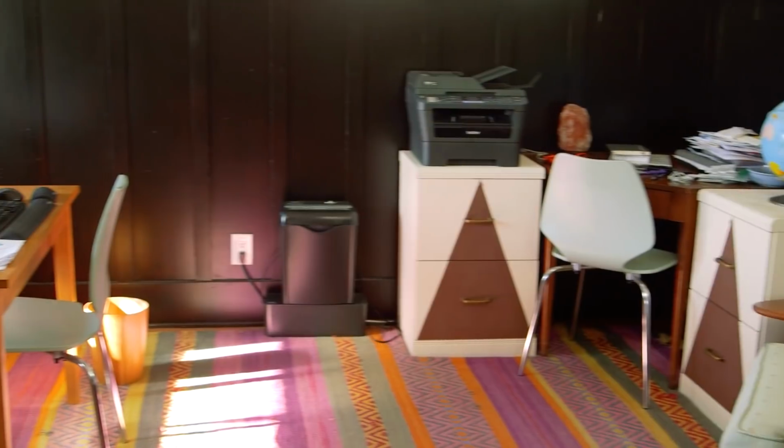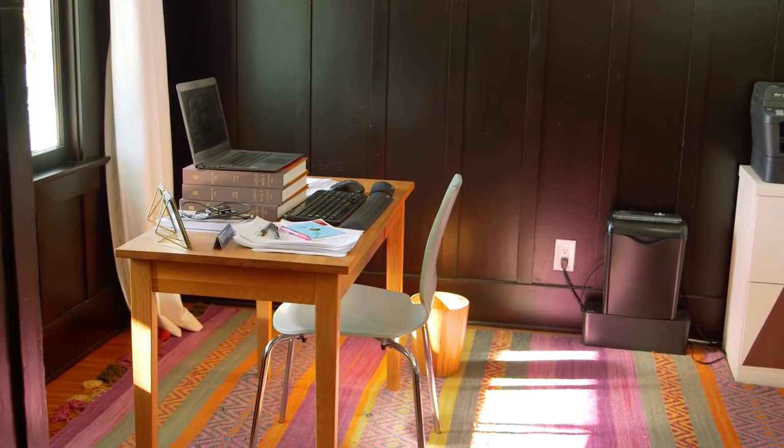My husband and I both work from home and we share an office. And sometimes I feel like my desk is more of a glorified storage space. So today I'm going to organize it so we can actually feel like we can work in here full time and get something done.